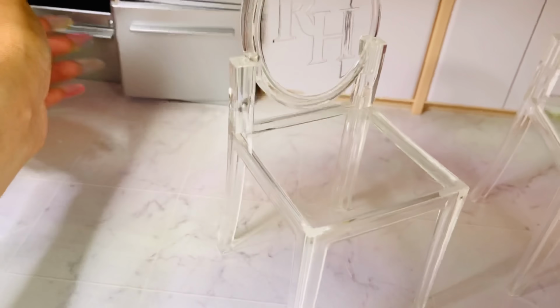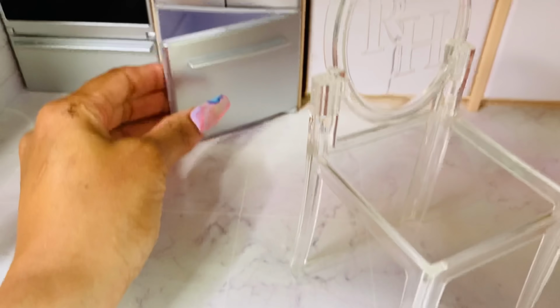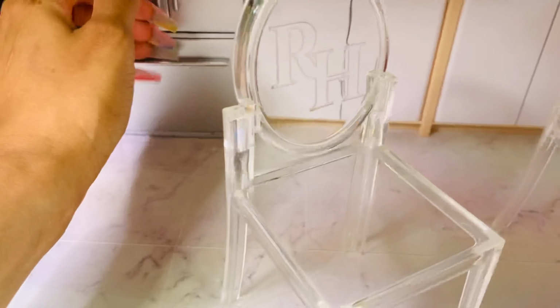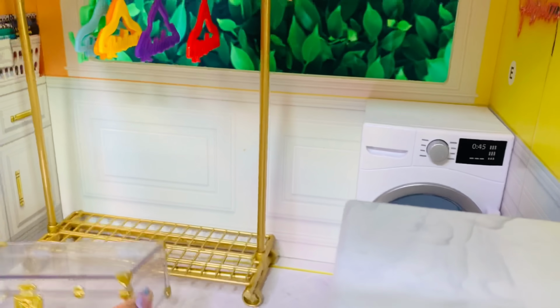And this opens. Hold on, if I can get it open. Okay, anyway, the freezer and the refrigerator both open. The oven opens, but I'm having trouble right now getting it with these nails. That's fine. The rack, the clear trunk.